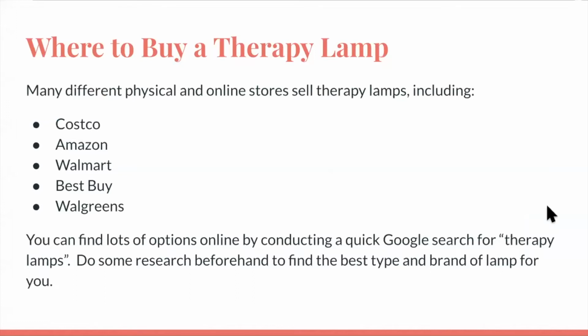Firstly, where to buy a therapy lamp. There are many different physical and online stores that sell therapy lamps, including Costco, Amazon, Walmart, Best Buy, Walgreens, and many more. You can find lots of options online by conducting a quick Google search for therapy lamps, and you should do some research beforehand to find the best type of brand and the different versions of lamps that will be best suited for you.